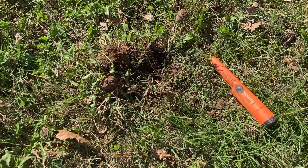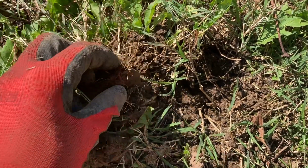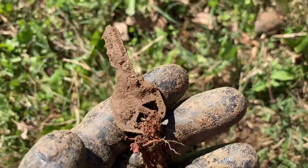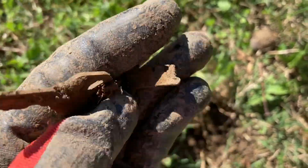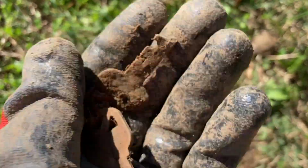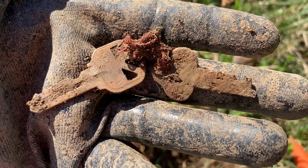Just got myself a really loud 77 signal, and it was probably about 1 inch or 2 down. And I popped this out. Got some more keys. That's a house key, obviously, and my dad and I think that might be a lockbox key. It's actually steel, but cool little set of finds. There's a little piece of string holding them together. So we'll go on to our next find.